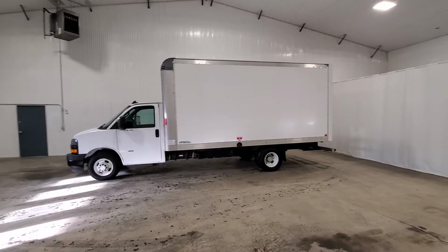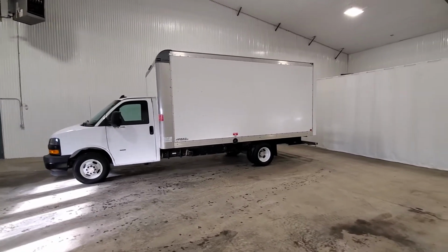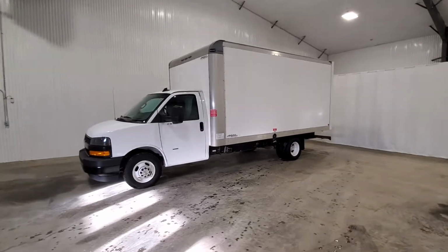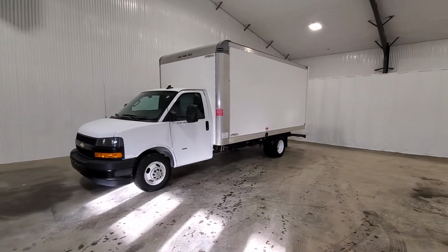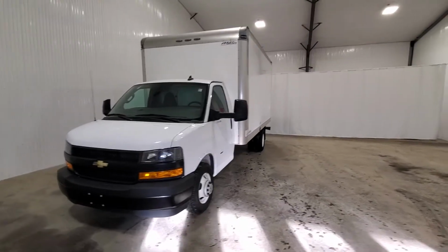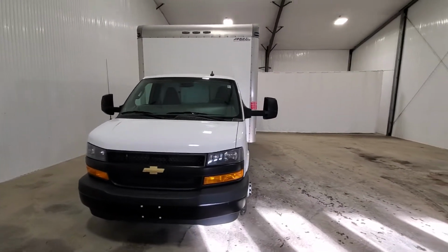Here is stock number 3735P. It is a 2019 Chev Express 3500 cube van. This has got a 16-foot multi-vans van body on it.